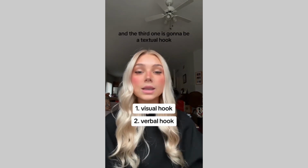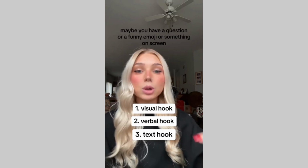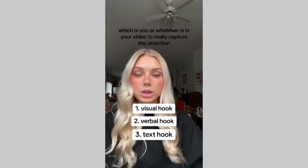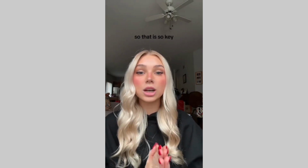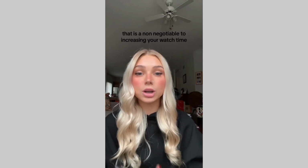And the third one is going to be a textual hook. So you have your title on the top of your screen, maybe you have a question or a funny emoji or something on screen other than your movement, which is you or whatever's in your video, to really capture the attention. Like, what can you get someone to read for 3 seconds that gets them intrigued into your video? So that is so key. Having 3 hooks in every single video, that is a non-negotiable to increasing your watch time.